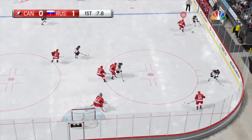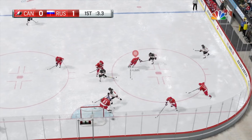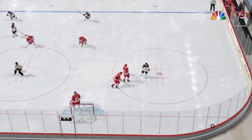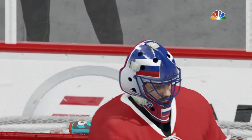10 seconds to go, and he gets it back. I'd be shocked if they don't score. Again to the corner. Oh, what a stop. A quick developing play right in front. Almost looks like he's too close to the goaltender. And this period is over.